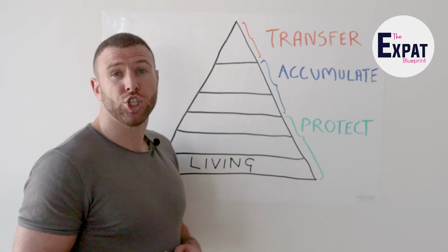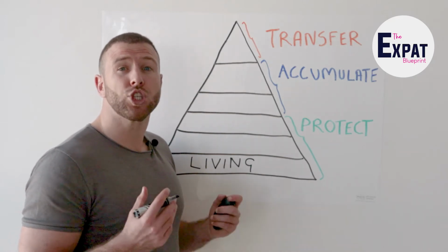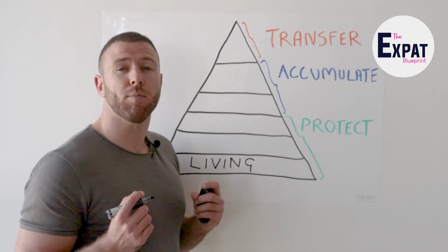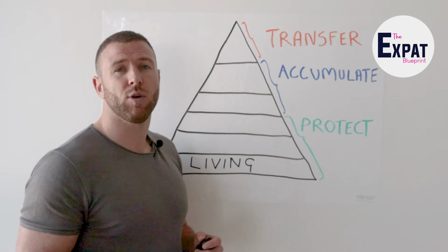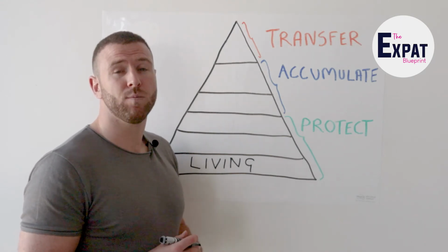We'll be doing a lot of work to show you how you can create as much of a gap between what's coming in and what's going out, so you can start using income to plan and prepare for things that are important to you. If you feel like you're stuck in a rut, then don't worry. In the next few weeks, we'll be helping you dig yourself out of that hole.